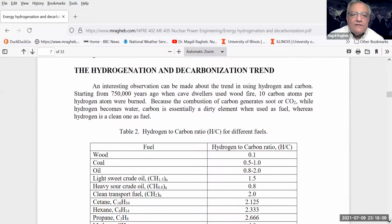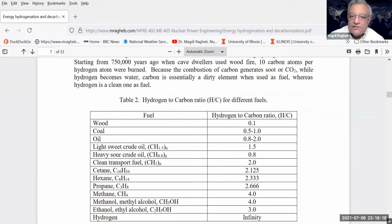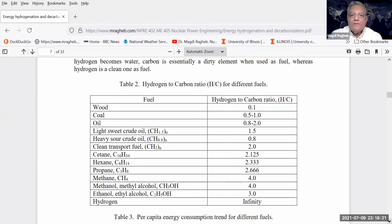In that case, you find that hydrogen comes to the fore, and people get interested in energy. When people are interested in energy, hydrogen comes to the fore immediately. Now, why hydrogenation? We come back to the comparison of different fuels. And in that case, we don't look at the specific energy or energy density. We look here at the hydrogen to carbon ratio. We start with wood. That is the beginning of civilization. Wood was used as an energy source. The hydrogen to carbon ratio is only 0.1. So if you go to coal, it increases to 1.